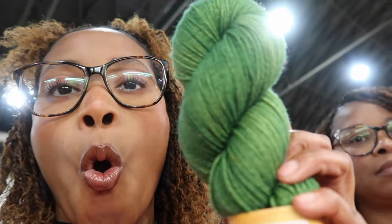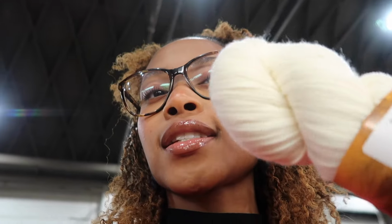No. Guys, I literally found it already. I came to the same place I found the pink that I was gonna get if I was gonna knit the black and pink combo, and I literally came back here and saw the most perfect combination. So I'm gonna go with this green and this white. And one of that.